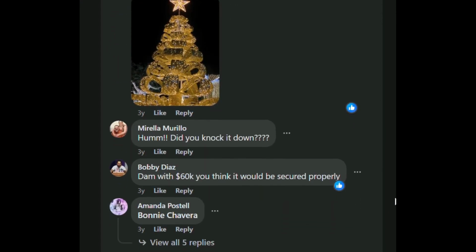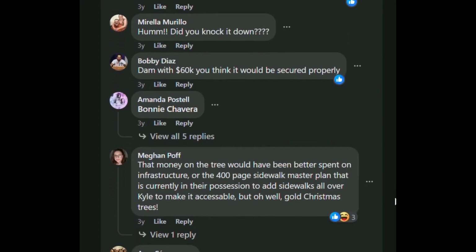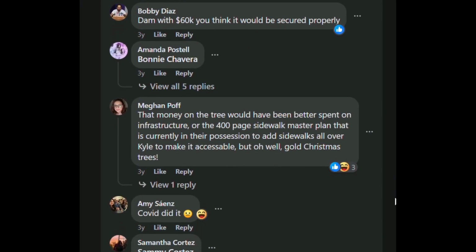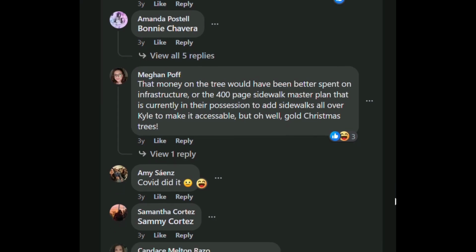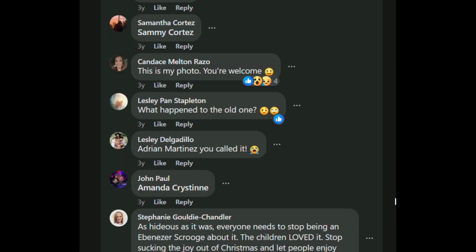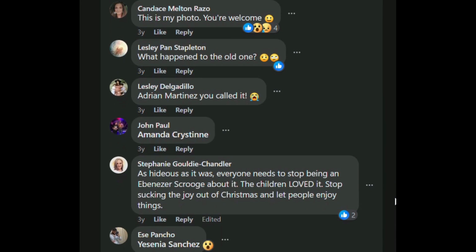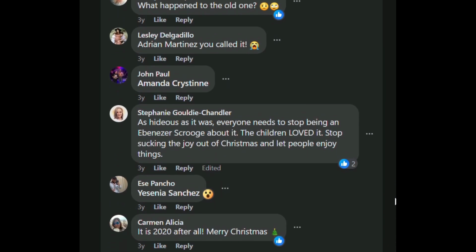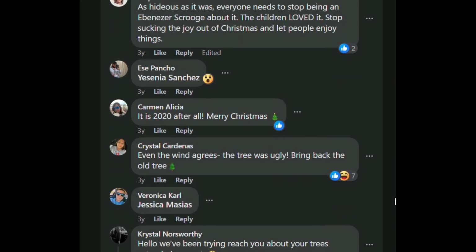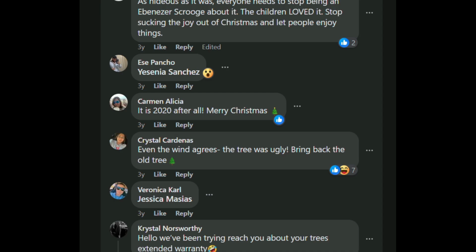So people said, you think it should be secured properly? The money on the tree would have been better spent on infrastructure or the 400-page sidewalk master plan. But oh well, gold Christmas trees. What happened to the old one? As hideous as it was, everyone needs to stop being Ebenezer Scrooge about it. The children loved it. Stop sucking the joy out of Christmas and let people enjoy things. Even the wind agrees the tree was ugly. Bring back the old tree.